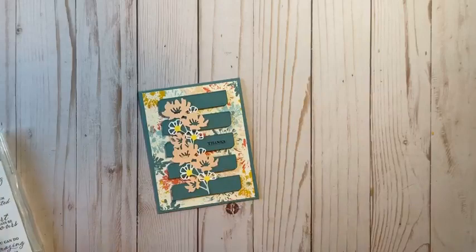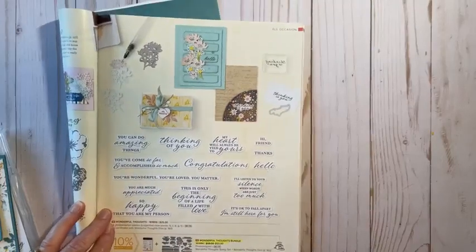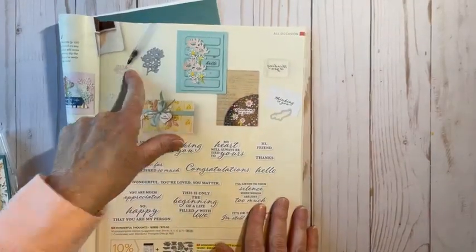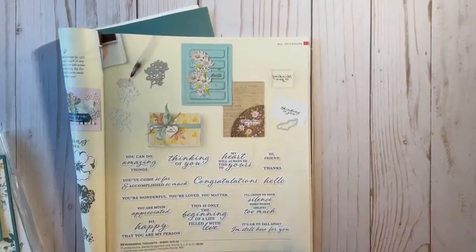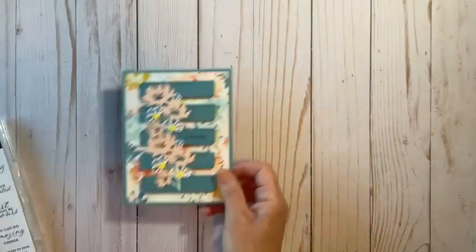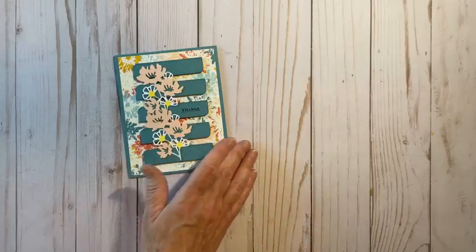In the catalog, you will find this bundle on page 41, and if you order the bundle, it's 10% off. They use the water painter. I have to tell you, I cleaned my craft room and I cannot find my water painters. They're somewhere in here, so we're not going to be using that today. I did little die cuts, and I'm going to show you how easily that comes together.